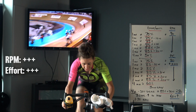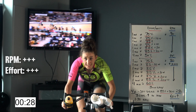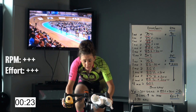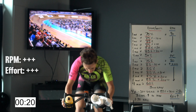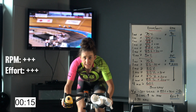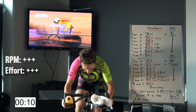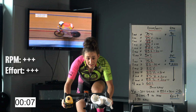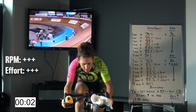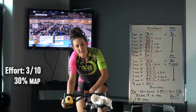Up, let's go. Stay seated, 30 seconds. Get on it. Go, go, go. You've got 20. Keep pushing it. You're trying to get to your max cadence, higher than you did last time. 15. All the way, you're less than halfway. Up, up, up. Keep it going for 5, 4, 3, 2, and 1. Gear down.